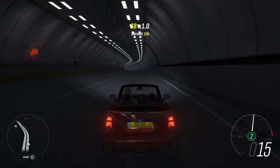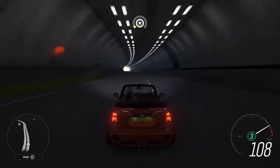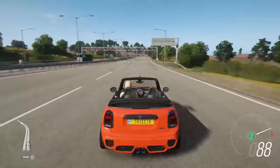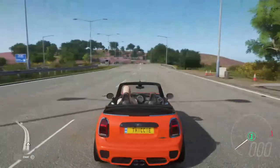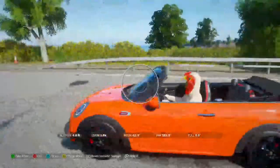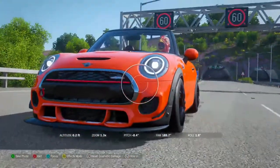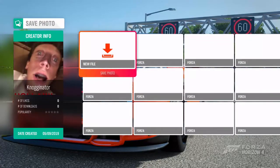Oh, yeah. How about that? I tell you, I like this car right now. That's all I'll tell you. Let's go ahead and take a photo of it, because this thing is pretty cool. I don't know what the best angle of this car would be. I mean, I guess it would probably be something like this. Maybe a little bit of that. Yeah, that's our new Mini Cooper John Cooper Works. There we go. It's actually a pretty decent photo. We got the 60 as your speed limit behind. It's pretty cool there as well. So let's go ahead and save that.